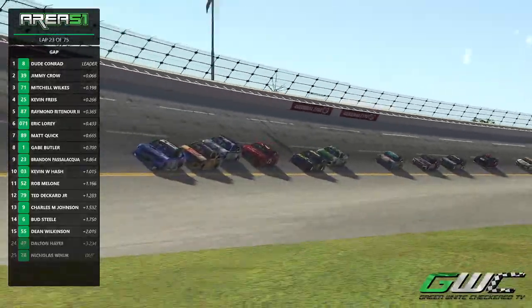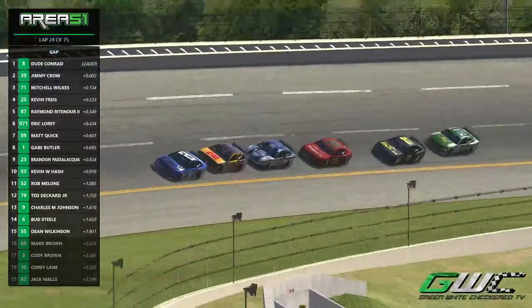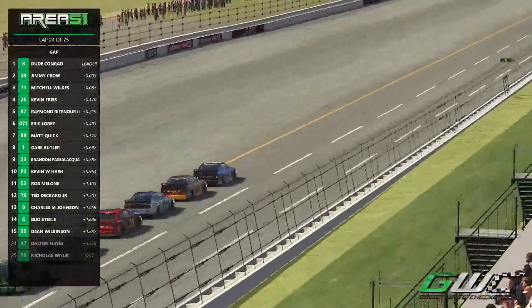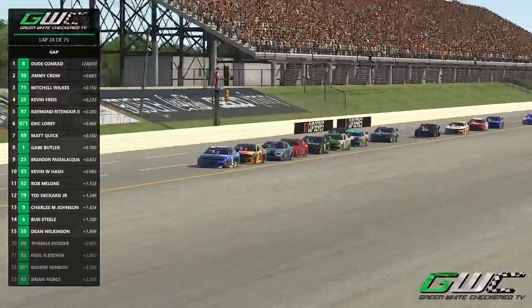Yeah, like you're saying, Raymond was pushing Kevin Freese real early on. You got Dude Conrad up front right now has been kind of leading one of the two lines since about lap 5. So definitely not saved a whole lot of fuel. Kevin's not been able to save fuel.